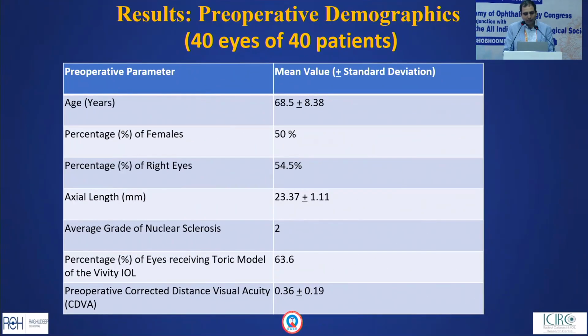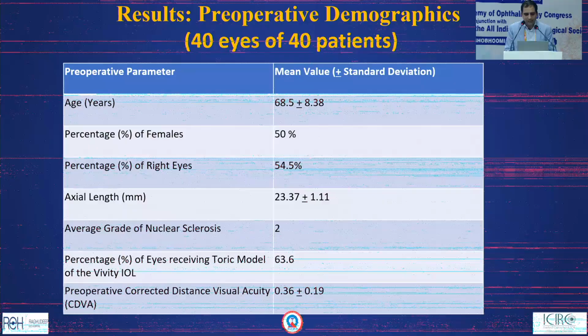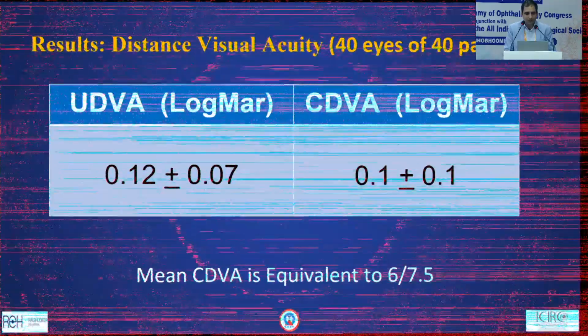The demographic profile was as expected. Mean age was 68 years, with equal distribution of male and female, and right eye and left eye. And the part to look at is that 63% of patients were implanted with a toric version, which means we are correcting as low an astigmatism as can be corrected in most situations.